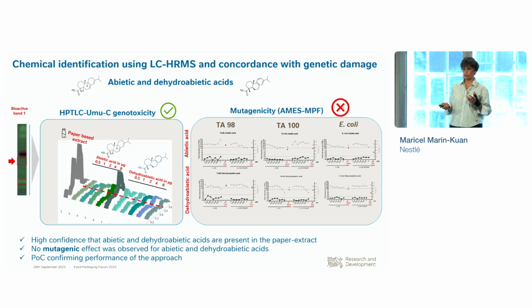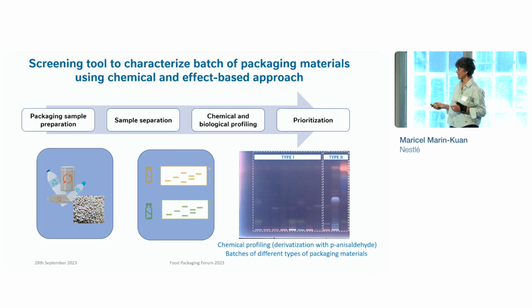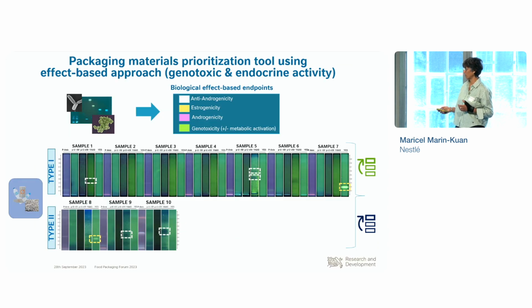So with the reference compounds and with the compounds that we identified in the paper, we were able to demonstrate that the proof of concept of this technology is a very good one in order to assess the packaging safety. And therefore, we are trying to set up a screening tool in order to assess all the batches or the packaging that we can receive or that we need to evaluate. The idea is that when we have new packaging material, or there is a proposal to use a new packaging material, we can test with this approach, and we can do the chromatography and the chemical profiling. This is very interesting because we can then build libraries of all the types of packaging that we can have, and this is very helpful. So not only the bioassays, but the chemical profiling that we can get there.